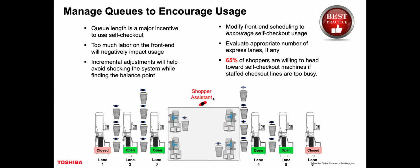So why is queue management so important? Why did I say open lanes next to self-checkout lanes? Because here's the deal. What causes people to use self-checkout, besides just having the option because they want to, is they don't want to wait in line, right? Nobody wants to wait in line. So by having lines form at the lanes next to self-checkout, the people waiting in line can lean over, because there are low merchandise racks, and see there's availability at self-checkout. And if the shopper assistant was doing their job, they'd be at the front inviting shoppers to come use it, right? So what you want to do is break down those lines and invite shoppers to use it.